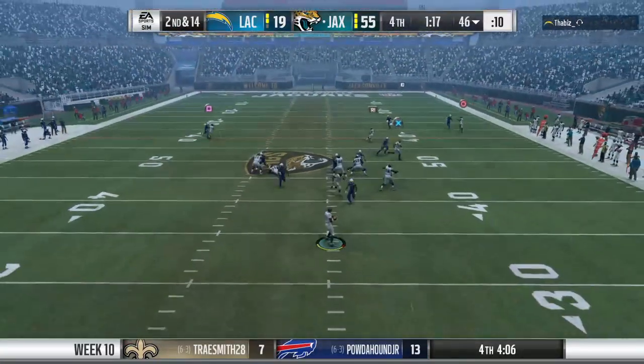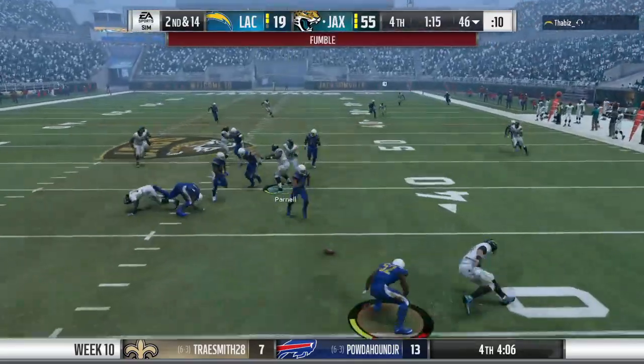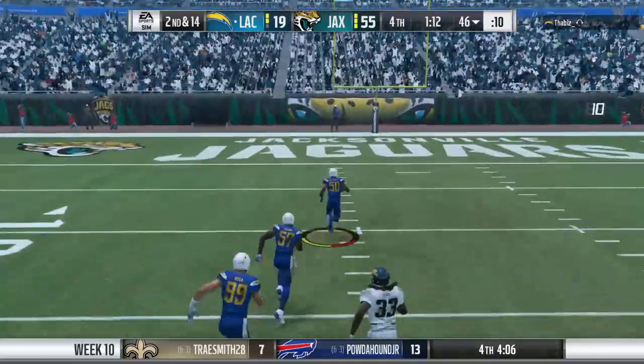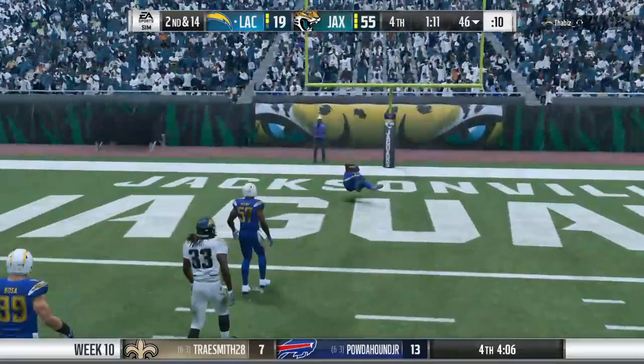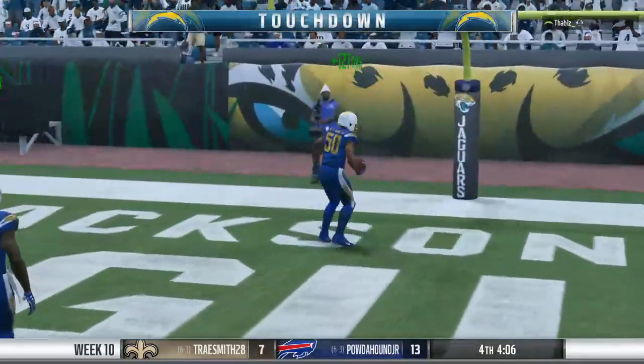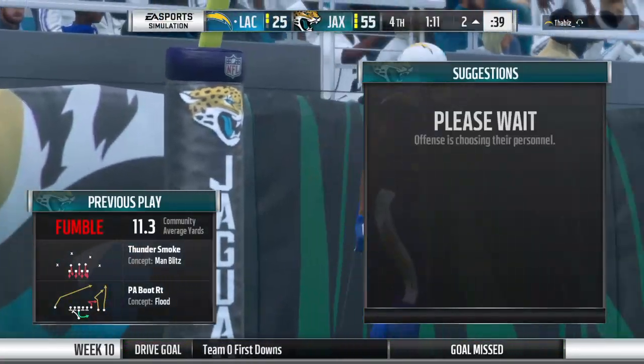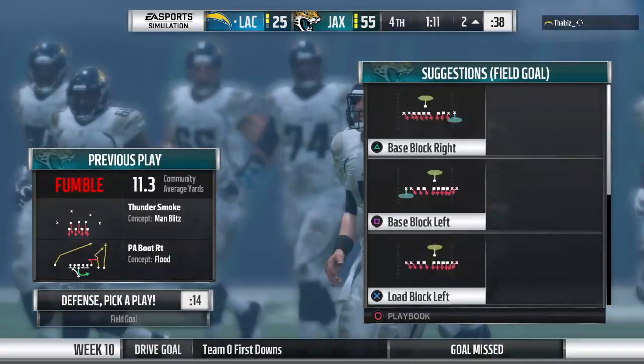Bortles going to throw here. Now he's hit, and Bortles fumble. It's loose, and picked up by the Chargers. And it's a defensive return for a late touchdown. So they still need somewhat of a miracle here, but at least that gets them a little bit closer.